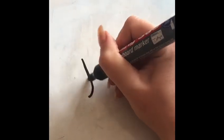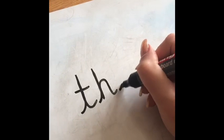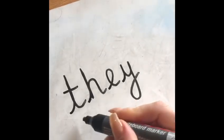Okay, so have a go at writing tricky word they. Right, so tricky word they starts with a T, then a H, then an E, and then a Y. So tricky word they is T-H-E-Y. If you've got that right, give yourselves a tick.